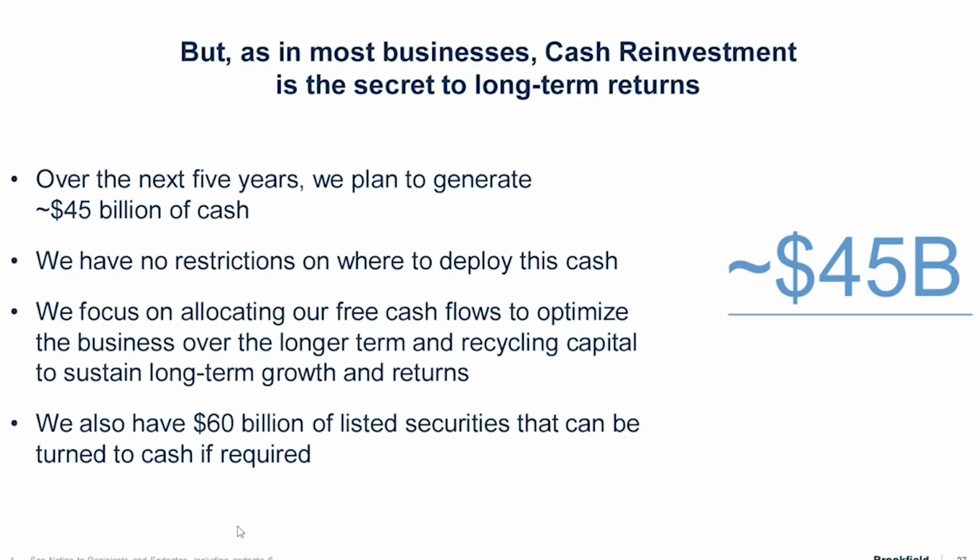Bruce Flatt also said that he will look to buy back shares if the shares are still trading below fair value, or his estimate of fair value. So this $45 billion could really go wherever the management feels it could be best placed.